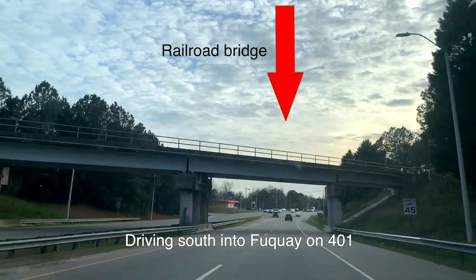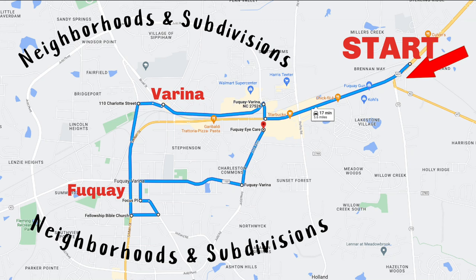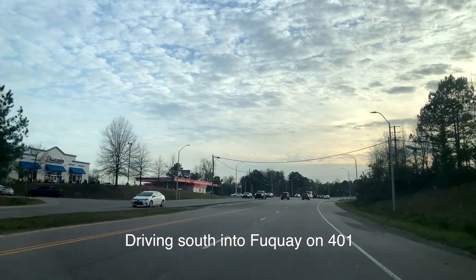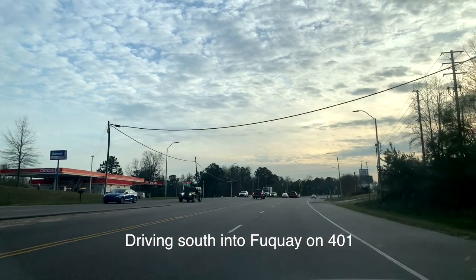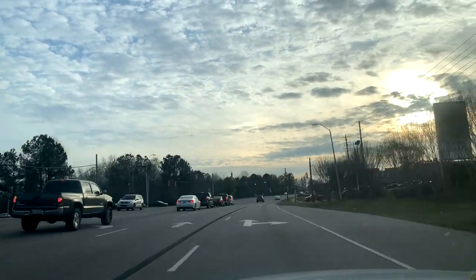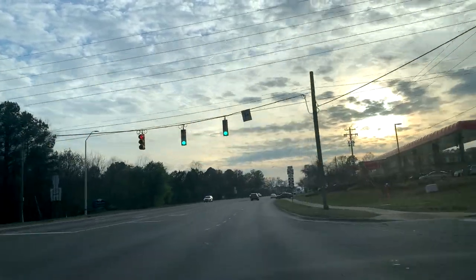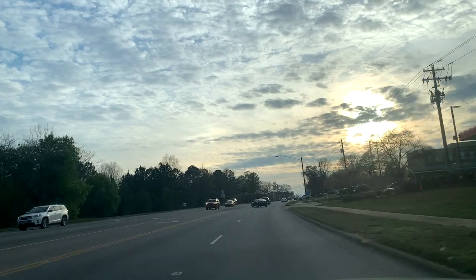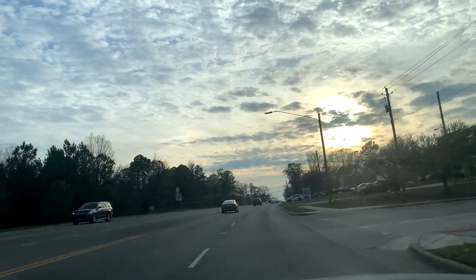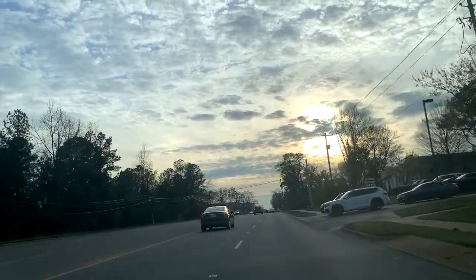So we're just going to do a big circle around the main parts of Fuquay. Now there are a lot more pretty neighborhoods that we're not going to go into, but I'm sure you all have seen pictures of that stuff and of the houses. So we're just mostly looking at the commercial areas. This is Highway 401. It's the road that you take coming down from Raleigh. So when you drive from Raleigh to Fuquay or from Garner to Fuquay, you go down on 401.